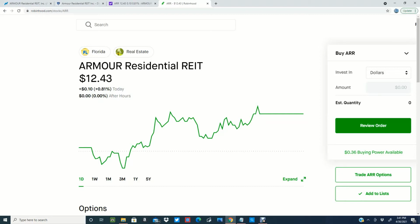Anyways, let's just jump right in so I don't take too much of your time. Today I'm going to review a stock, ARR. That's the ticker symbol, Armour Residential REIT. It's also a mortgage REIT, just like IVR, my favorite stock right now. So it's also a mortgage residential REIT.